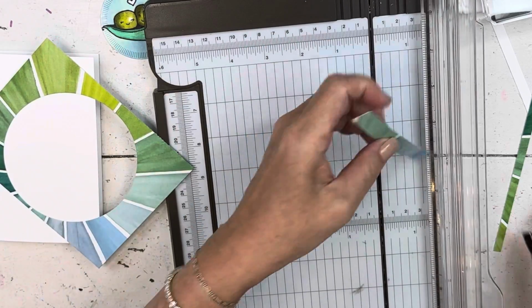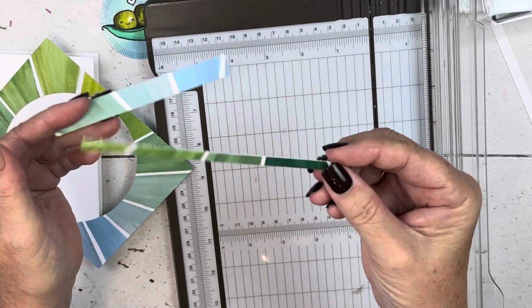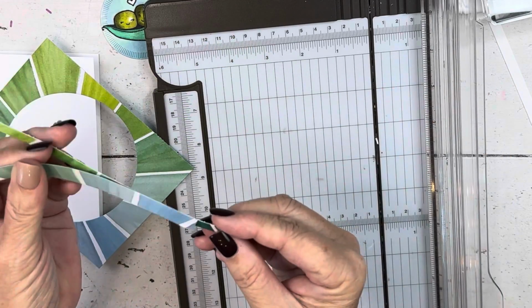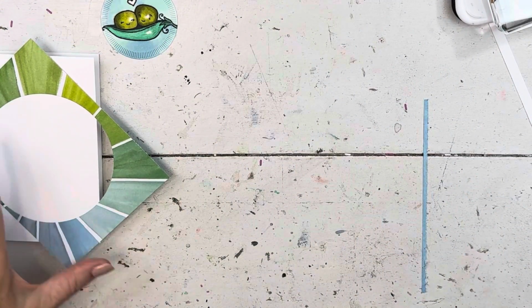And now I have more scrap papers. And normally I would throw these away, except I used this. If you watched the other video, I needed a little strip, and that's got a lot of color. Even though it's super tiny, this definitely has some use.